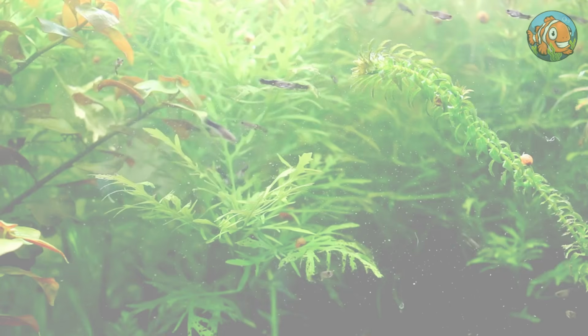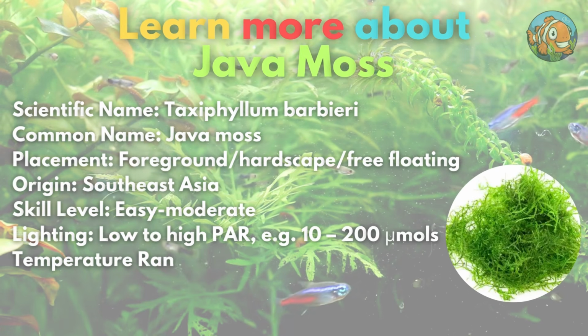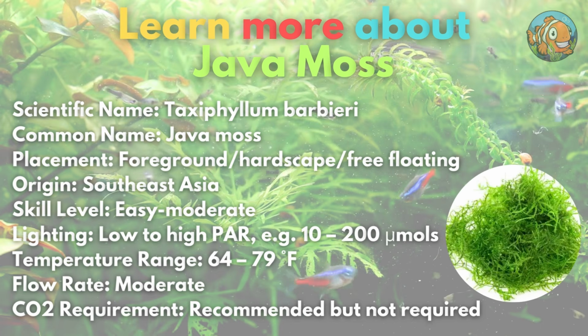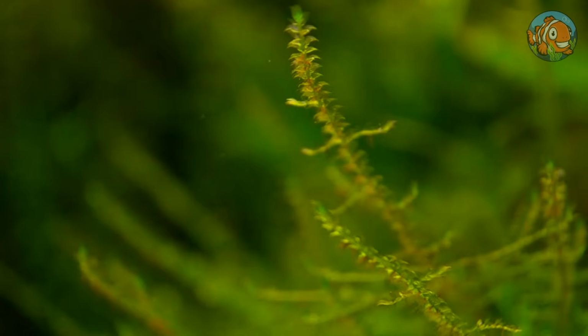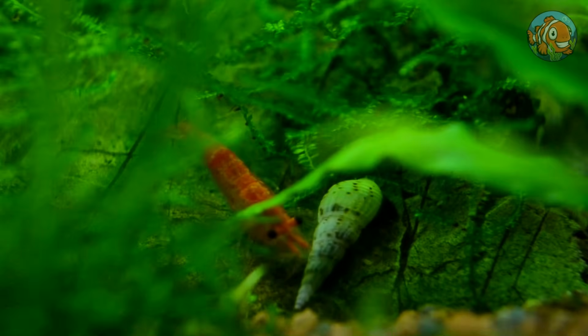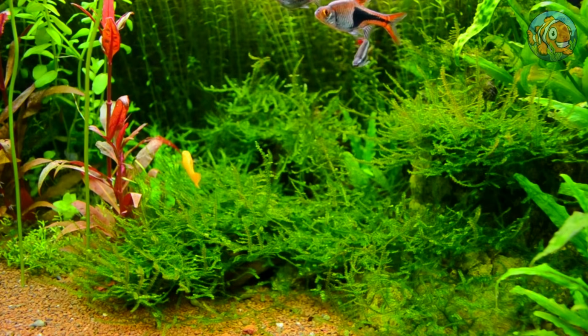6th on the list is the Java moss. For the planted aquarium, Java moss is a simple and adaptable species. Although most aquarists prefer to tie this species to their hardscape, it will grow in the aquarium without being anchored. This plant is a superb species for breeding projects because it forms excellent shelters for shrimp and fry when allowed to grow wild.